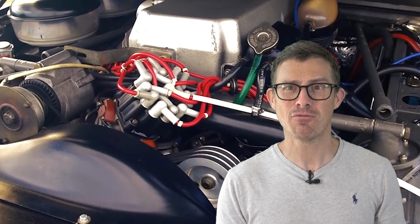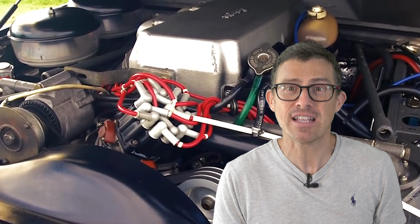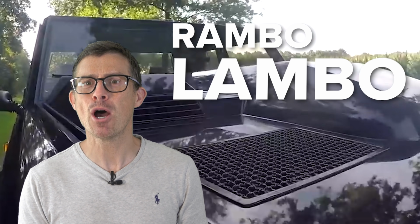If that wasn't enough for you, Lamborghini could even fit it with one of its 7.2 litre V12 powerboat engines instead. No wonder some people called it the Rambo Lambo.